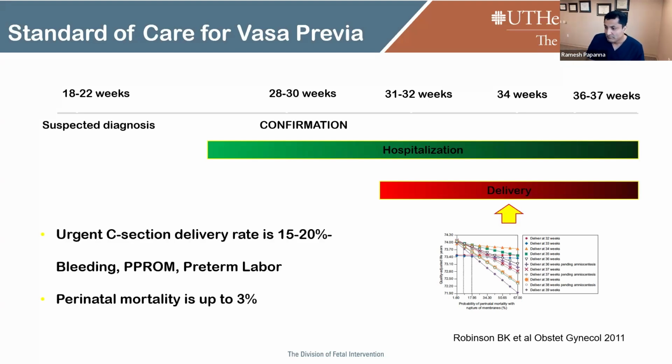So urgent C-section delivery in a vasa previa, even if in the hospital, is around 15 to 20%. And it's more often because of bleeding, PPROM and preterm birth. I'm sure many of you have had enough experience with this. You have a vasa previa on the floor, and she ruptures membranes, and everybody's dropping everything, running to the ward. So we all had that experience. Those things can happen about 15 to 20% of the time.